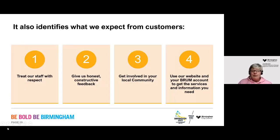And this is the bit I said about the two-way agreement. So this is what we want from citizens, and it is sad that we're having to define these, but unfortunately, given my experience of working with contact centre colleagues and people on the front line, I know we're not always treated appropriately, and the frustration isn't directed at any one individual, but it can feel like that. So we want citizens to treat us with respect, give us honest, constructive feedback, get involved in local community activities and look to the local community for help, and use our website and the Brum account to get the services and information citizens need. We're not saying that's the only route, it's just an option. Next slide, please.